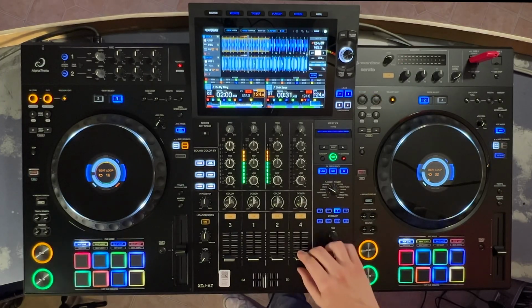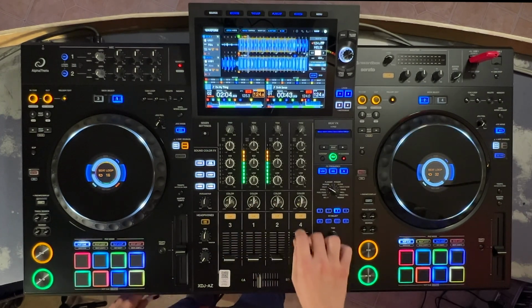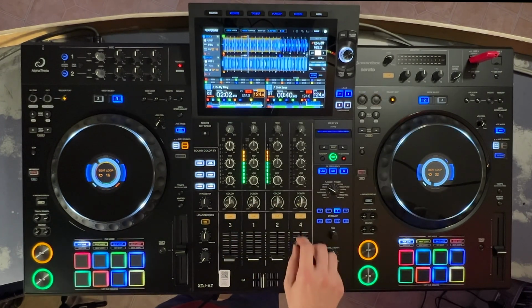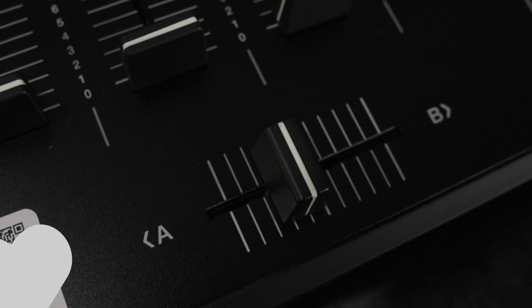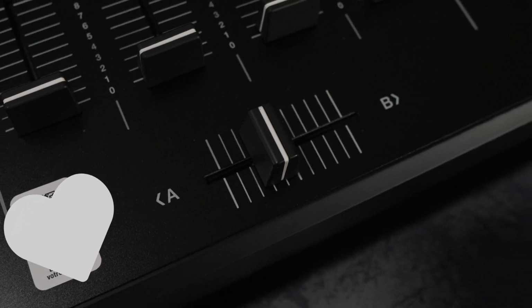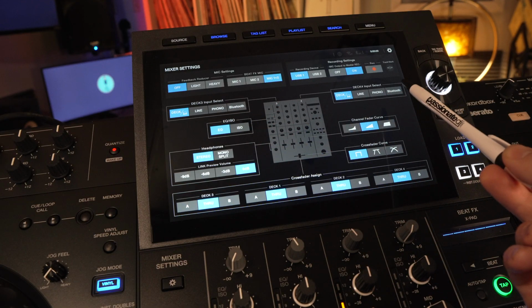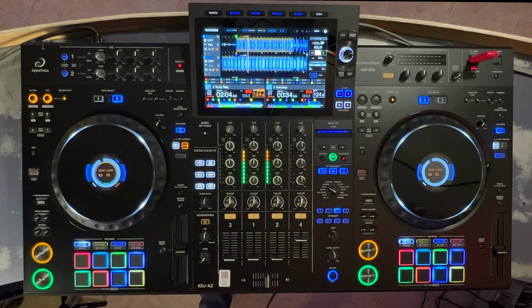But the faders feel pretty good. I wouldn't say that these feel like they came straight out of the A9, particularly the crossfader. I don't think this is a Magvel. You can see it doesn't really bounce around real loose, so it probably isn't ideal for lots of scratching if that's what you do, though it is up to the task. You could go in here to your mixer settings, change your crossfader curve to something really sharp, and then you should be able to do that.